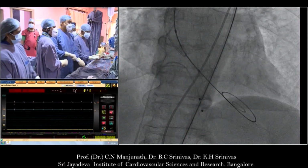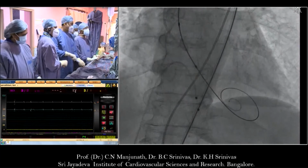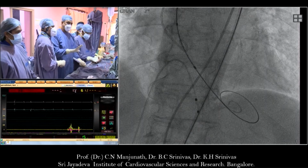I think it's an individualized decision regarding balloon dilatation rather than dogma that you always should or you never should. Actually, Ramesh is emphasizing that it should not be a selling point.